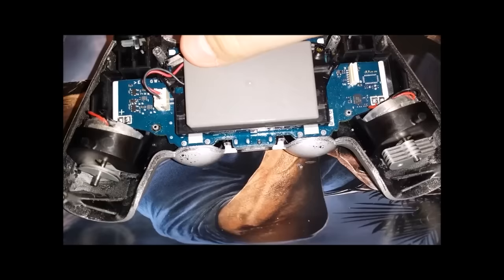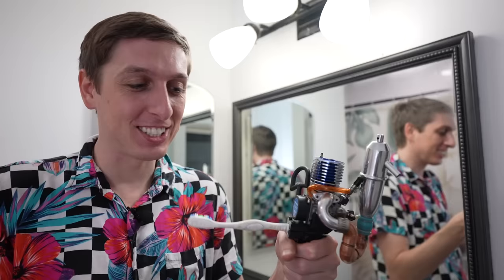Okay, so the gas-powered toothbrush is done, and I gotta say, it looks a little serious, it looks a little intimidating, so I guess I'm just gonna turn it on and see if it works.